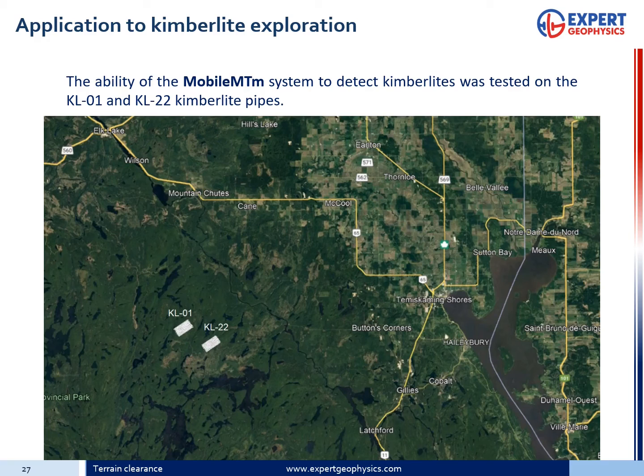The KL01 and KL22 kimberlites were discovered in Klock and Van Nostrand townships in 2004 by Contact Diamond Corp., using a combination of till sampling and geophysical methods. The kimberlites are hosted in Proterozoic sediments that are made up of siltstones, argillites, sandstones, and conglomerates. Both kimberlites form positive magnetic anomalies. Two MobileMTM test blocks were planned, one over KL01 and the other over KL22. The blocks spanned an area of 3.25 square kilometers, and the lines were planned approximately 55 degrees east of north at a line spacing of 100 meters.